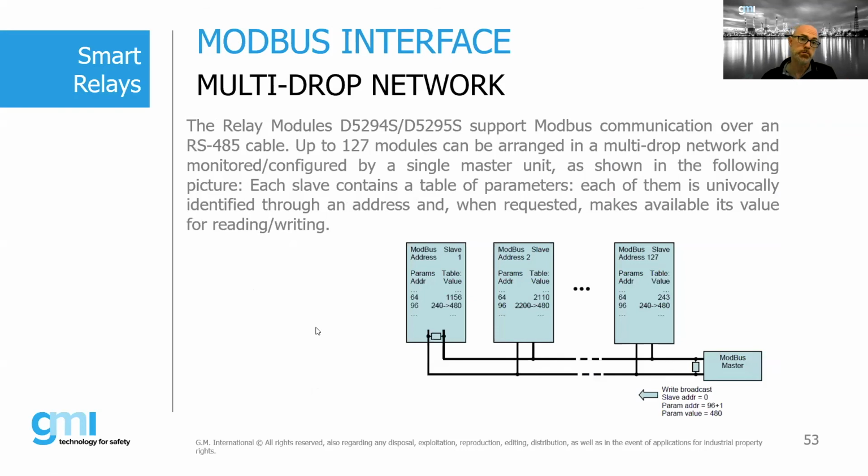Okay, thank you. The relay modules D5294S support the Modbus communication over an RS485 cable. Up to 127 modules can be arranged in a multi-drop network and monitored and configured by a single master unit, as shown in the following picture. Each slave contains a table of parameters. Each of them is univocally identified through an address, and when requested, makes its value available for reading and writing.